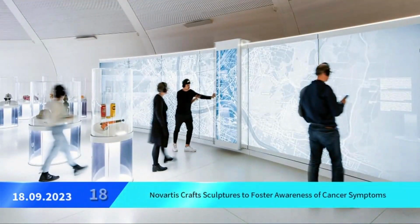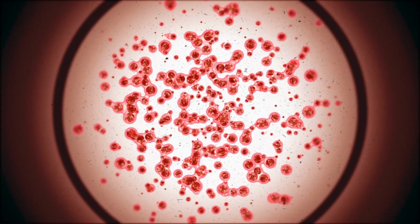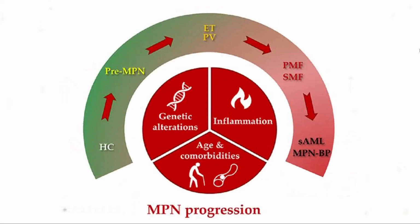Novartis has initiated an art exhibition in the UK to raise awareness of rare blood cancers known as myeloproliferative neoplasms, or MPNs. The exhibition features sculptures that represent 10 key symptoms of MPNs, such as fatigue and weight loss, which often overlap with other conditions, leading to delayed diagnosis. Novartis aims to encourage early identification of MPNs by highlighting these symptoms and involving artists and patients in the awareness campaign.